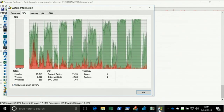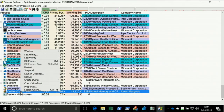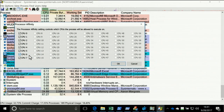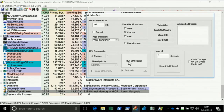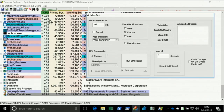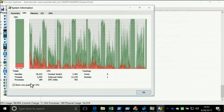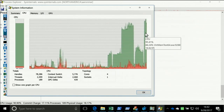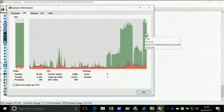If I go in and affinitize, some programs will do this on their own. They'll just set the processor affinity and say, I want to be tied to this one CPU. And in fact, you can do that. Let me go back in before I do that. Let me really kill this thing. I'm going to do 7 out of 8. So this is really going to hit the CPU hard. So now the system is really working hard. Wow, 90%. Mostly VertMem test, that sample program. There's something else in there that's consuming some of that.